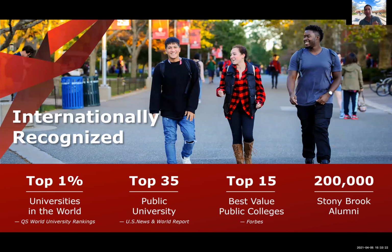Now, Stony Brook has been getting some really nice press and some really good rankings as of late. One such study ranked Stony Brook to be one of the top 1% of the world's universities. US News and World Report, in their most recent study, ranked Stony Brook as one of the top 35 public universities in the nation. And Forbes magazine ranked Stony Brook as a best buy in higher education. Now, a little bit later, we're going to detail all of the costs associated with attending Stony Brook.